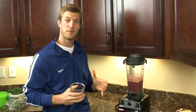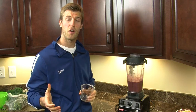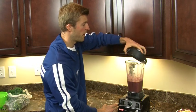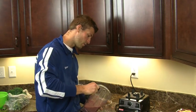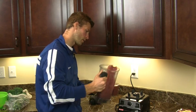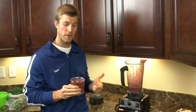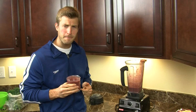The final step is drinking the berry smoothie. You can just throw it in a cup and drink it at home, or if you're on the go, bring it in the car with you on your way to work, soccer practice, wherever you're going. So for the final step, we take off the lid and pour the smoothie into the cup. All right, and you have a great tasting smoothie with berries, coconut, cinnamon, vanilla, stevia, and in this variation, kale. Tastes great.